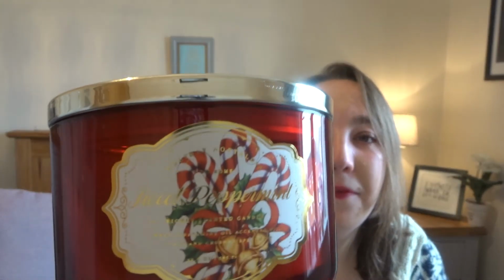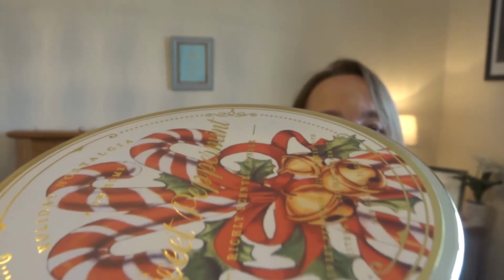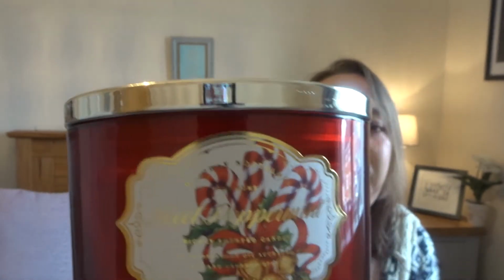I'm sorry if I seem like quite far away. I probably don't, but it feels like I'm quite far away. It's because of how I'm balancing my camera right now. It's the only way that seems to be stopping it from falling today for some reason. So anyway, that's what that looks like. It's, I believe, a 3-wick candle. So hopefully it will last quite a while, maybe even through to next year, believe it or not. So there we go.